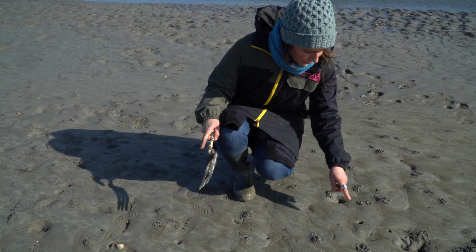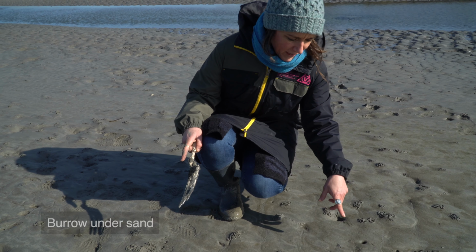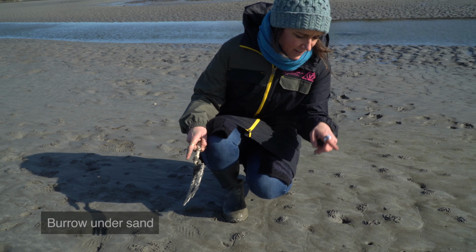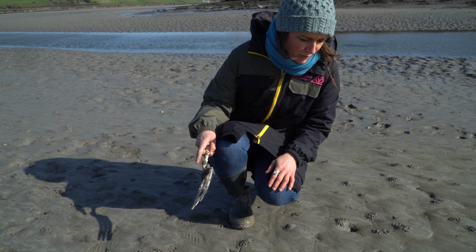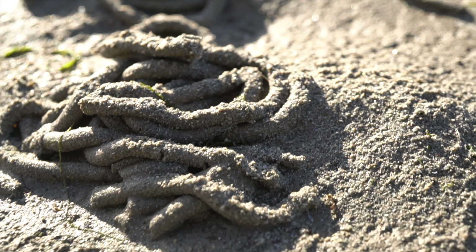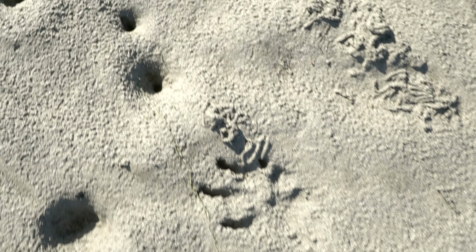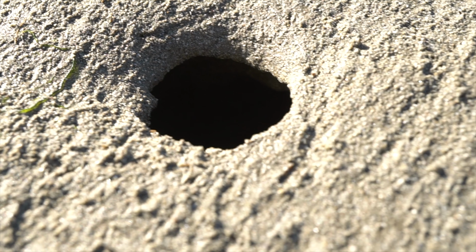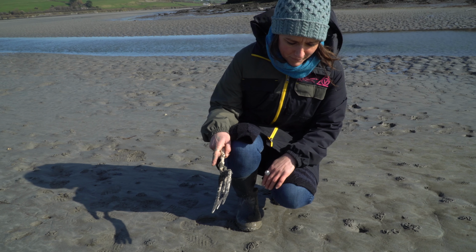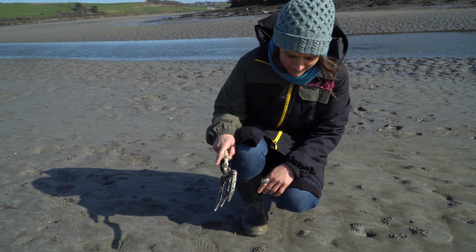And so what this is showing is that there's a worm burrow here, and so they burrow into the sand in a U-shaped burrow, and on one side they'll poo out the sand, and then on the other side they'll suck through the water and sift the sand as they suck it down on their mouth end here. So I'm going to dig one of these and see if I can actually find the worm.